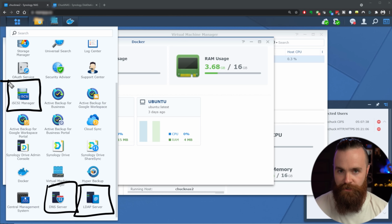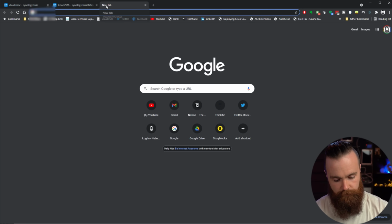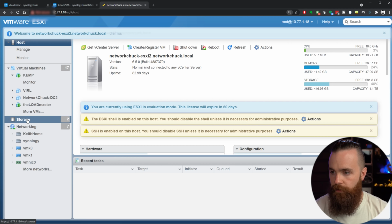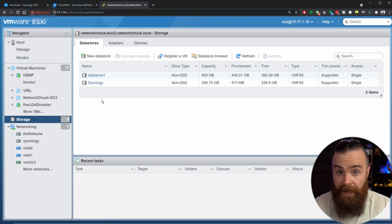You can have storage for your virtual machines on your Synology, which I actually have right now if I log into ESXi, VMware's portal. Here under my storage, I've got Synology as a data store. So when I create a virtual machine, it can use Synology, which is attached via the network, as its storage, as its main disk. And you can do this with any Synology. Of course, it'll perform amazingly with the bigger models, like the one I have, the F series, the XS series, and all those amazing ones.